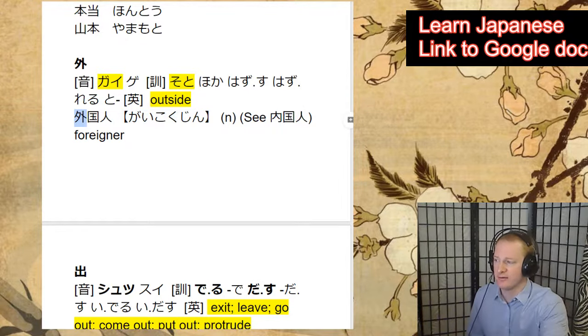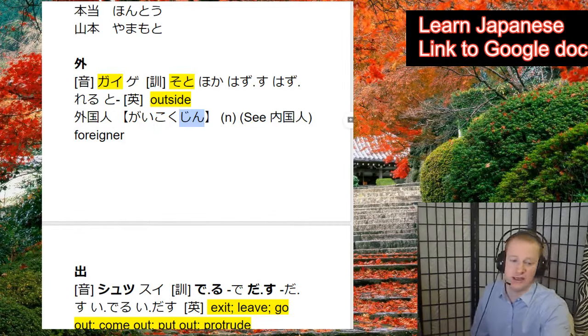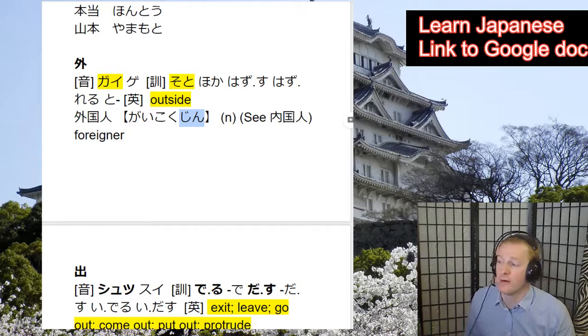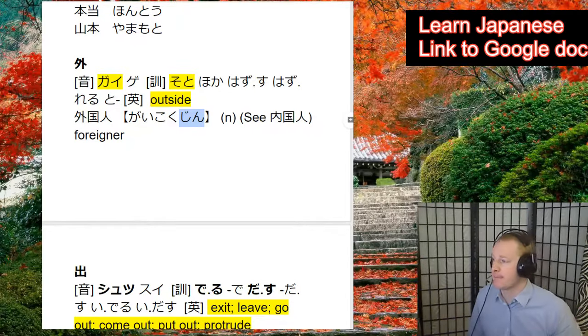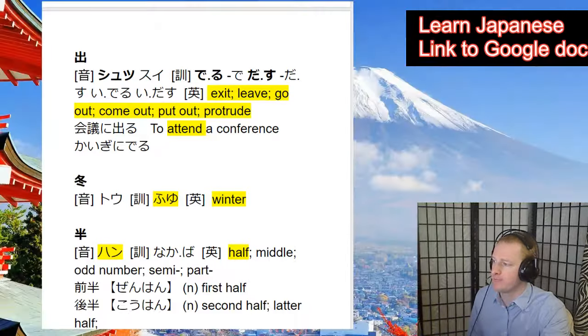So gai means outside. Koku, this is our kanji for kuni, which is country. And jin, person. So gaikokujin: outside country person. Basically an alien or a foreigner. Not an alien as in space alien, we've got a different word for that: uchujin, desu ne. So yeah, this word will help us remember gai. That's about all I wanted to say with that. Outside, soto. Yep. Okay. Next one.